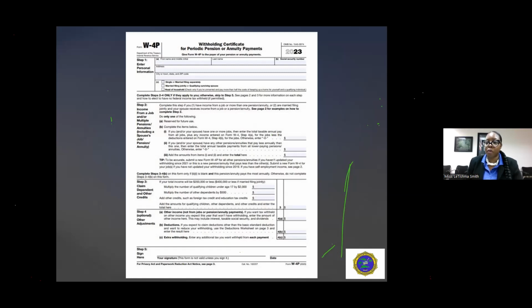The W-4P form is for any pension amounts from GRS and also any other pension amounts that are not taxable. If taxes are not being withheld from those pension amounts and you would like GRS to withhold more taxes to avoid a huge tax liability at the end of the year, you would complete the W-4P form. If your Social Security, your interest, or any other income already has taxes withheld, you do not have to put that information on this form.